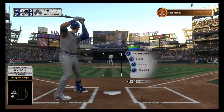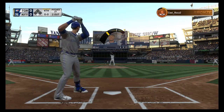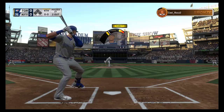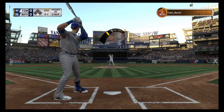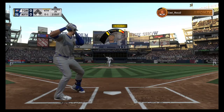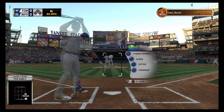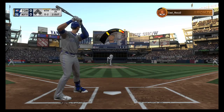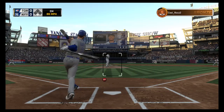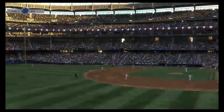Here's Troy Tulowitzki now. He's 0 for 1 thus far. In there, no balls and a strike. Well, he's really peppering the zone right there, going up in the zone. I wonder if he stays there the whole time. Usually you'll see that with 2 strikes, not with no strikes. Here comes the 0-2 pitch. Swung on and missed, and that's the final out.